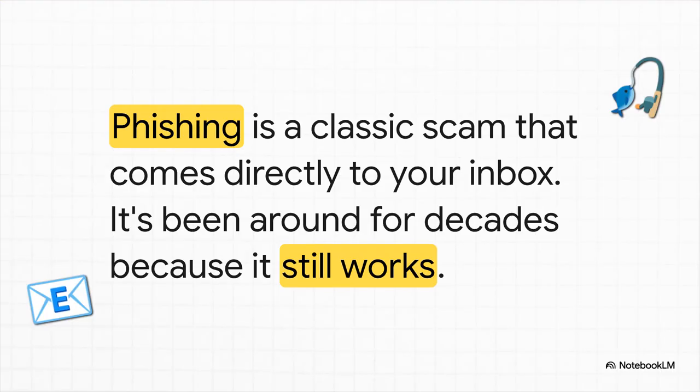Okay, the first attack vector is the OG, the classic, phishing through email. I mean, this has been around pretty much as long as the internet itself. And you know why? Because, believe it or not, it still works on a lot of people.